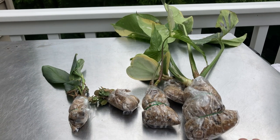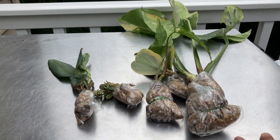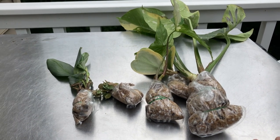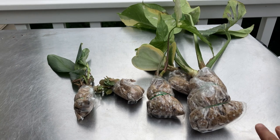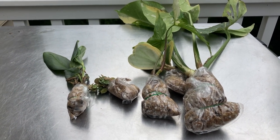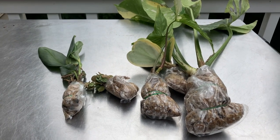So right now I'm just going to be checking the roots and putting them in water, and then tomorrow I would transfer them to LECA. It's a little bit late to do it now, but I will transfer them to LECA tomorrow or maybe in a couple days. I just want to make sure they recover from the trip that they took from Thailand to here in Maryland.